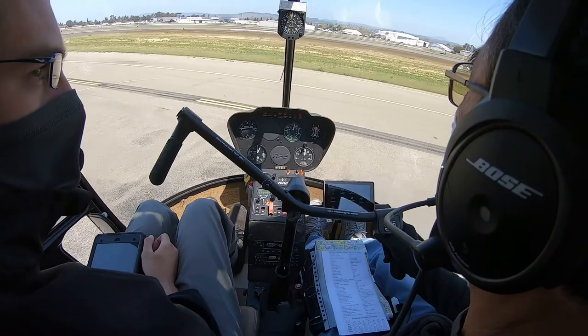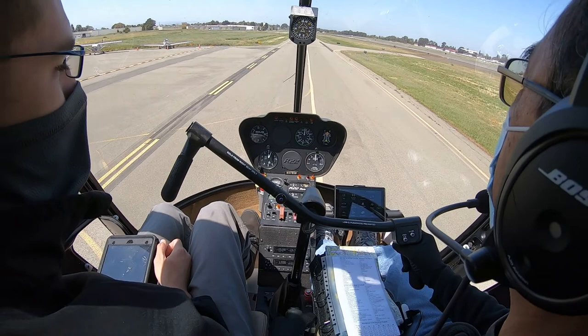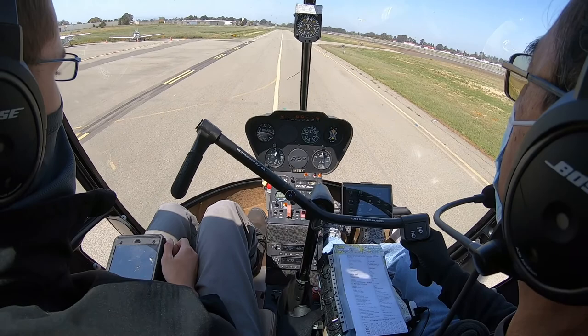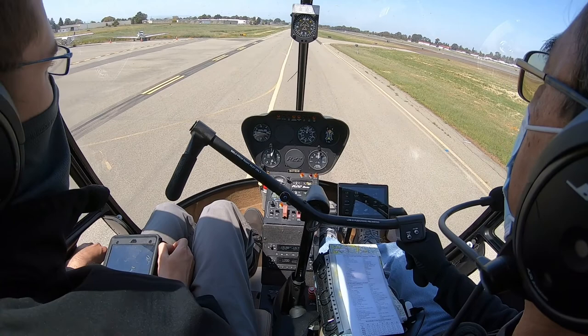Hayward Tower, Baron 155 Sierra Tango, two, holding short of 28 left for release. Baron 155 Sierra Tango, Hayward Tower, good afternoon. Will you be on Alpha intersection or Alpha 1? I'm at Alpha right now. I can take Alpha. Baron 5 Sierra Tango, roger, taxi up to and hold short 28 left at Alpha. Your clearance release is on request. Roger, hold short of 28 left at Alpha, 5 Sierra Tango.